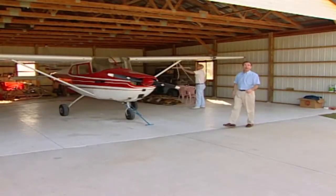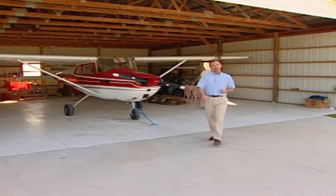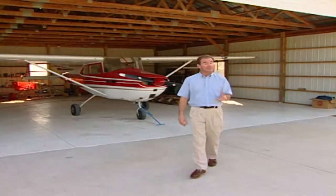From the time that you open the hangar doors until you put the plane away at the end of the day, the wind plays a major role in each and every flight and greatly affects the performance of our aircraft. It influences how the aircraft will handle during takeoff and landing, the distance needed for both, and what we'll experience once we're airborne. So it's obvious to see why knowing what the wind is doing is so important.